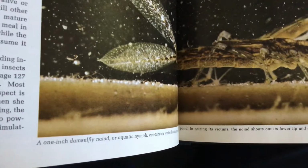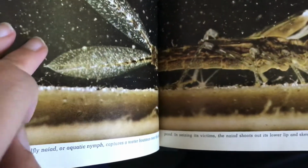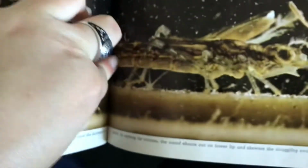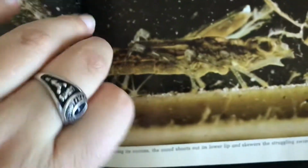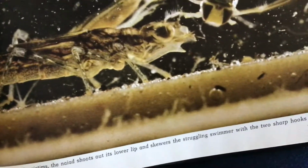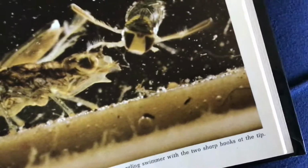A one-inch damselfly naiad, or aquatic nymph, captures a water boatman near the bottom of the pond. In seizing its victims, the naiad shoots out its lower lip and skewers the struggling swimmer with the two hooks at the tip.